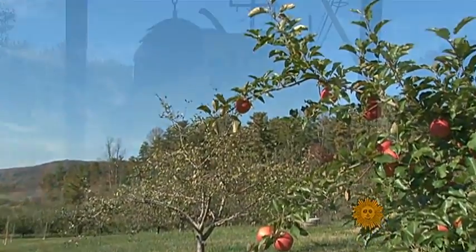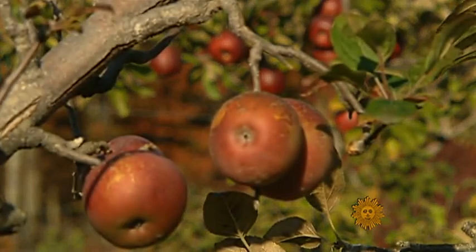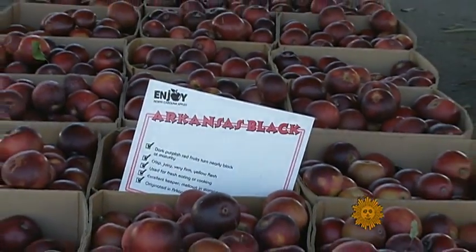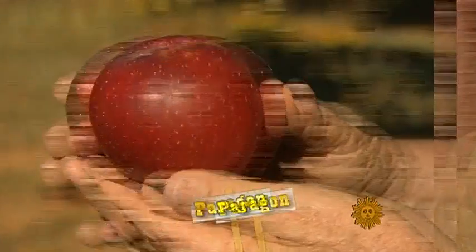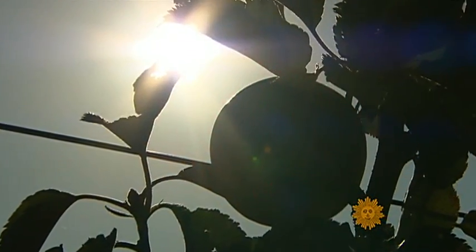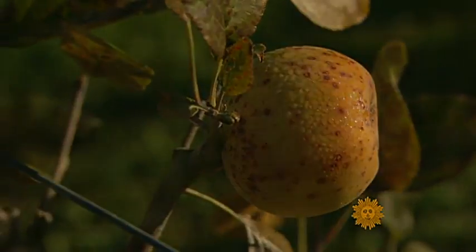The apple took root particularly in southern states, sprouting countless varieties with distinctive names like Arkansas Black, Gilmore Winesap, Swiss Limber Twig, and Paragon, to name a few. But as time went on, something happened, and these heirloom varieties started to disappear. Well, you can blame it on the railroads.